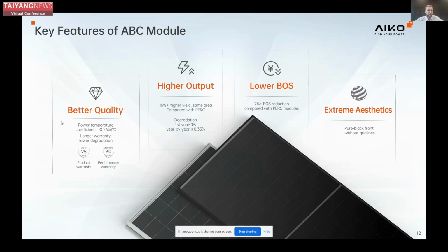Then if you employ these panels instead of more conventional PERC type panels, you can see that the yield or the production of your system is significantly higher. You can see that it can be up to 15% more. And this is due not only to the higher power output of these modules compared to, let's say, competing products, but also because the degradation over time is less. So we see in the first year that we are below 1%, and the annual degradation after that year is only less than 0.35%. So that's also a small amount.